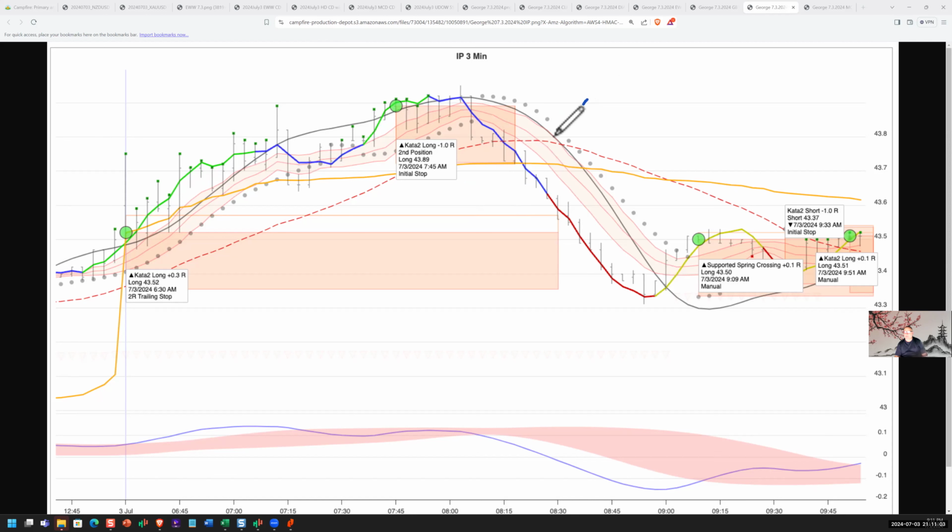So I'll double check your rule set in here. It may be that since you're long here, it won't let you go short, right? Because you're already long from here. It wouldn't let you go short until this thing had exited. And that's another danger of the 2R. This thing ends up being, you exit right here at 0.3. This was at a favorable 2.3.